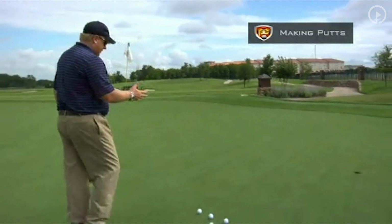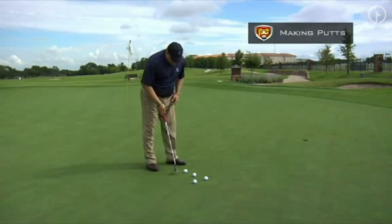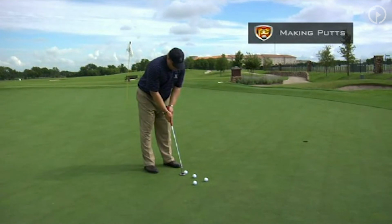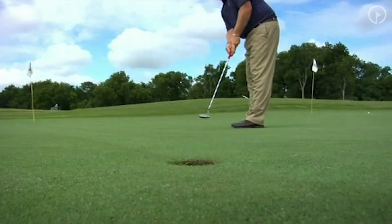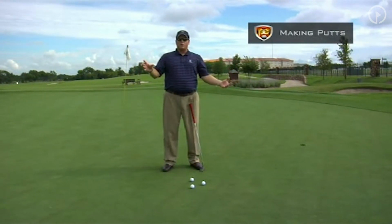So again, I've got this line here. I like it. It doesn't feel right, so I'm committing to it. I'm going to hit this putt, just trying to get my roll to be end over end. And it was perfect. So in this situation, my eyes were correct, my feel wasn't.